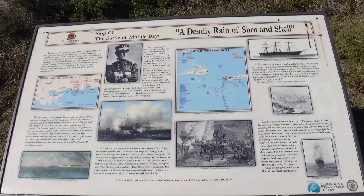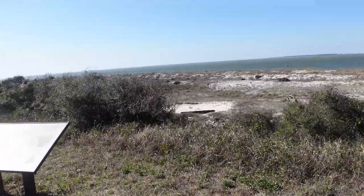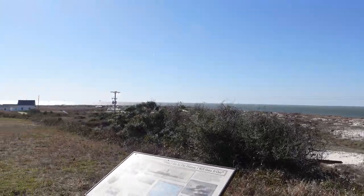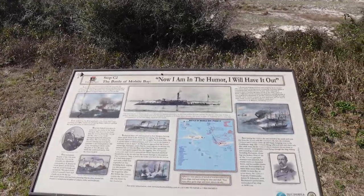During World War I, the Army had established a radio transmitting and receiving station at Fort Morgan as part of a nationwide Morse code communication network. The transmitter had the call letters WUR-11.